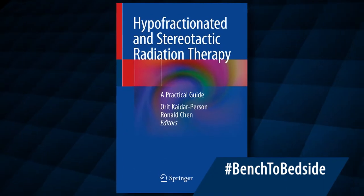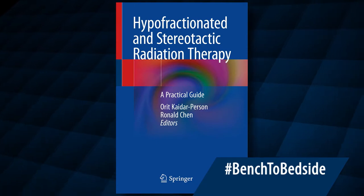Hi, I'm Dr. Roy Jensen, director of the University of Kansas Cancer Center. Welcome to today's Bench to Bedside. With me to talk about advancements in radiation oncology for treating prostate cancer is Dr. Ronald Chen, Chair of Radiation Oncology at the University of Kansas School of Medicine. Dr. Chen is an internationally renowned physician and researcher and wrote the first textbook on stereotactic body radiation, which has sold more than 12,000 copies worldwide. And joining us by Skype is Cameron Poindexter to take your questions.